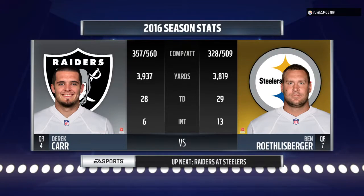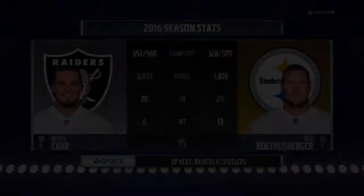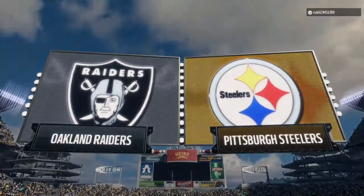Hello, everybody. I'm Larry Ridley. Welcome to Madden 18 on EA Sports. Tonight's matchup features two quarterbacks who will be trying to lead their team to victory. It's Carr's Raiders going up against Roethlisberger's Steelers.